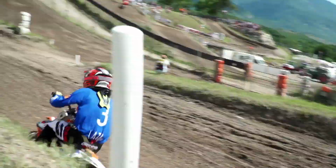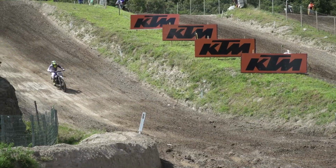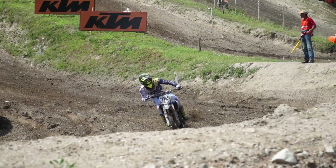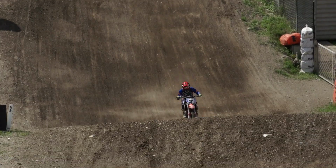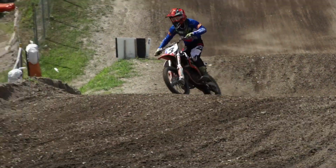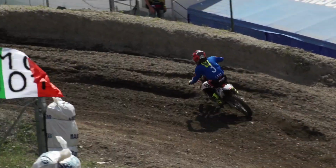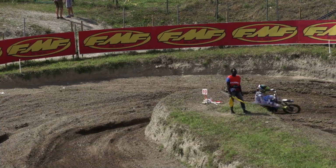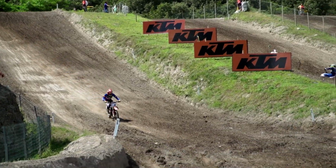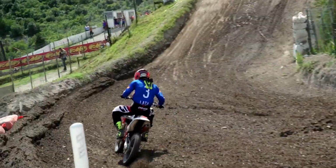Latta, though, he had other things on his mind. He was chasing down the leaders. Bidzans, though, the former 65 European champion, fourth in race 1, now second in race 2. Still no match for Valerio Latta, though, who was sensational all weekend long. Bidzans just tiptoeing his way around some of these corners here. But it was Latta on his way to an impressive overall victory.